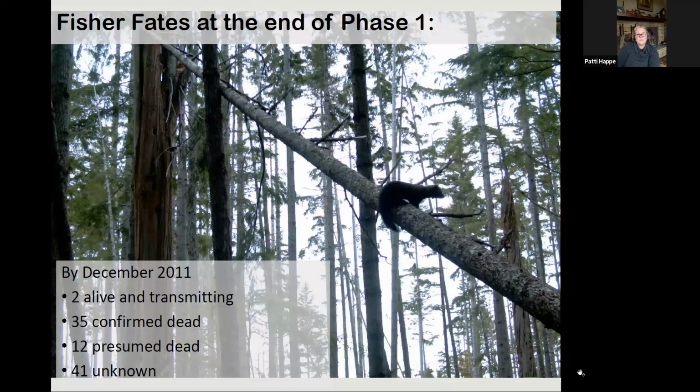So at the end of the telemetry study, we had some cause to be encouraged that the restoration was going to work, because we knew that the fishers were persisting on the landscape. We had some reproduction, but not a lot that we could document. And so we really couldn't say whether the restoration program was successful or not.